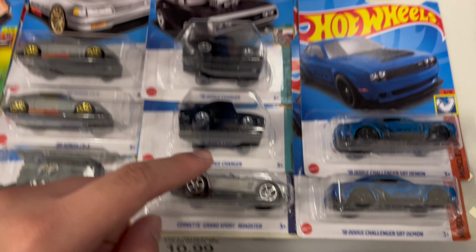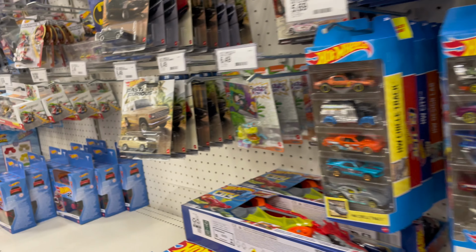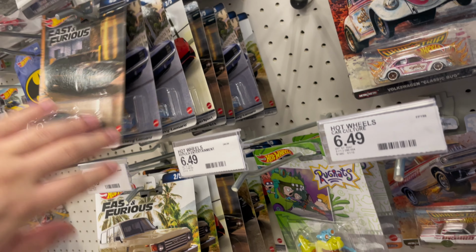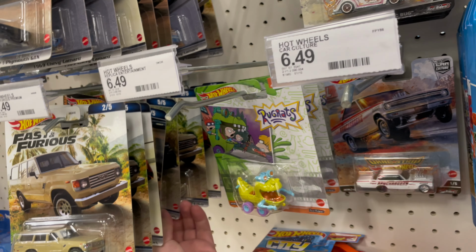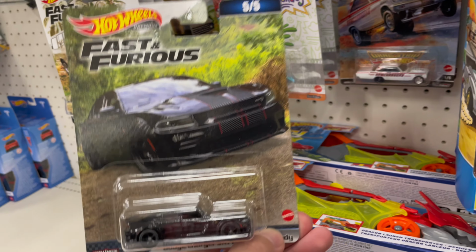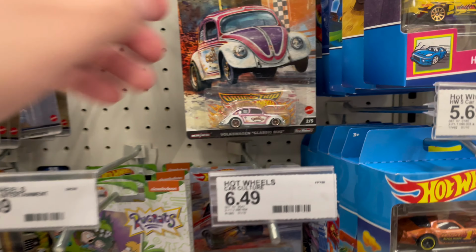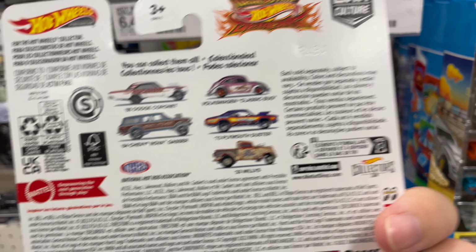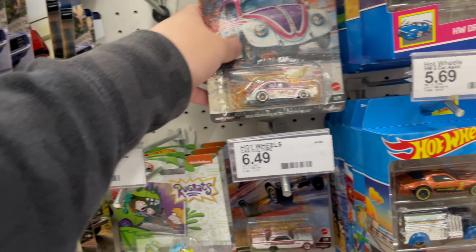Then the Fast and the Furious. Then they also got more Fast and the Furious premiums, which I already have these, but look how many premiums there are today. This is a nice one. And then they also got in the drag strip premiums. Some of it's already been picked through.